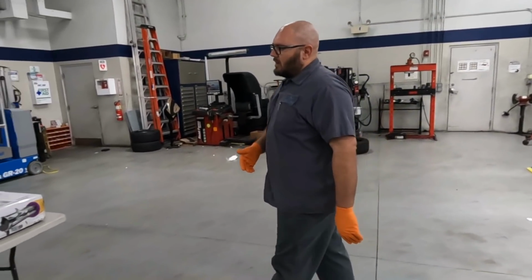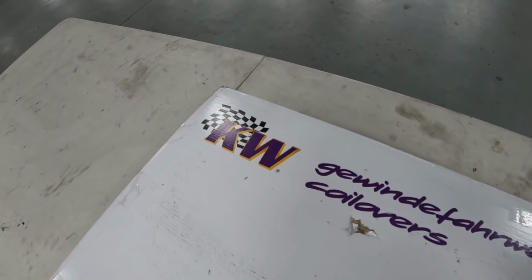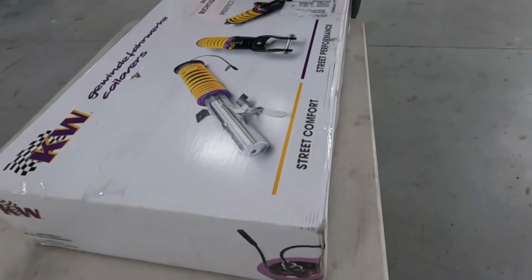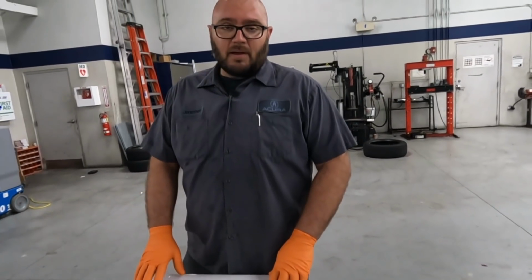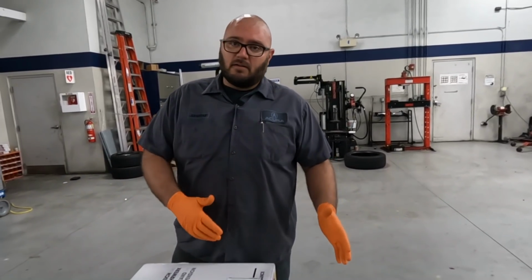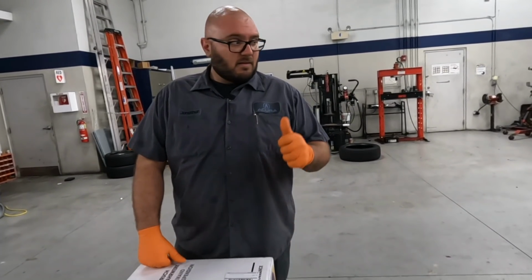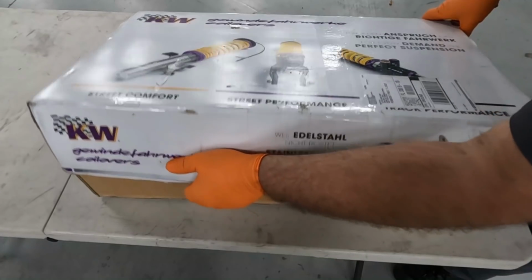So what we have here is the KW Variant 3. This is probably one of the better suspensions we've installed. We installed these on two other NSXs here, and no one has ever complained. Ride quality is above all. They're also pretty expensive in comparison to other suspensions, but that's what we're putting on today. This will give the car a little bit better look to go with his BC forged wheels that he just had custom made for the car as well.